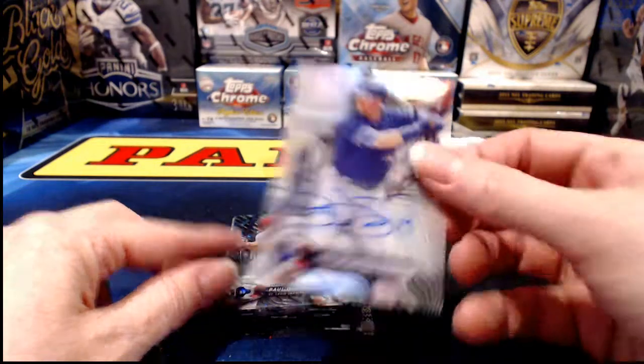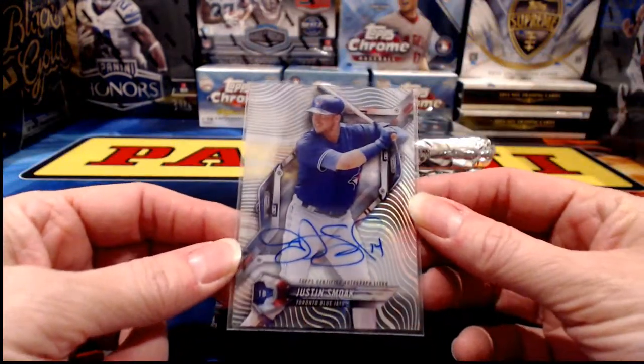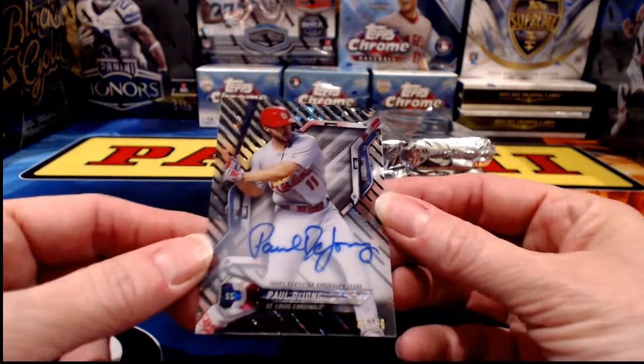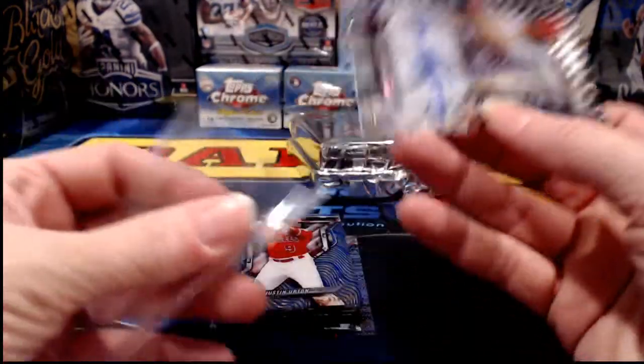Our autograph is for the Blue Jays. It's for Gina. Gina has a Justin Smoke autograph coming out for her Toronto Blue Jays. I like it. Gina, we did all right for you on that one anyway. Numbered to 50 for the Cardinals is Paul DeYoung.